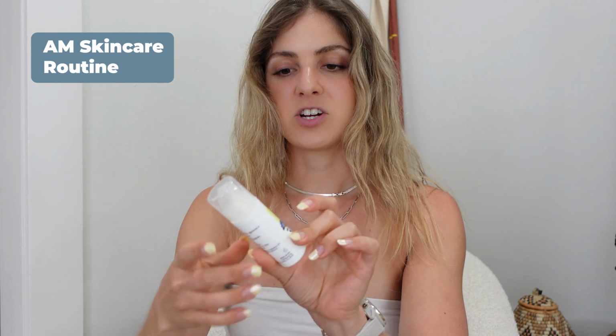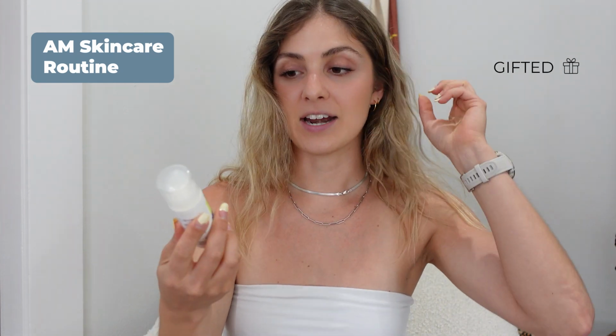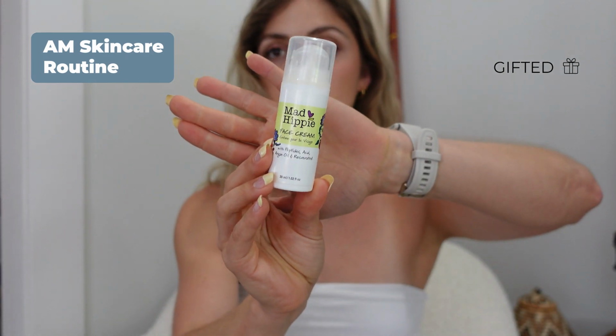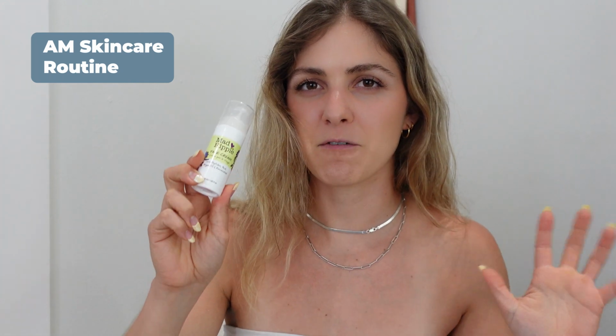So the moisturizer, this one's by Mad Hippie. Again, this one was sent to me. Mad Hippie is a newer company that I just discovered, but they sent me a few of their products, which I love using. This one in particular, their lotion. I'm really particular with my lotions or my face creams because they either feel too thick on my skin, or they feel like they've clogged my pores, or it feels like my skin is really oily afterwards. And this one actually hydrates without feeling really gloppy, which is pretty nice.